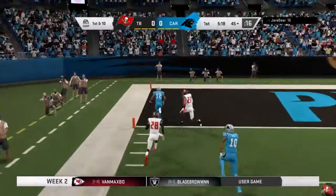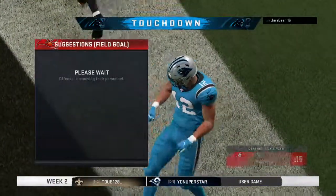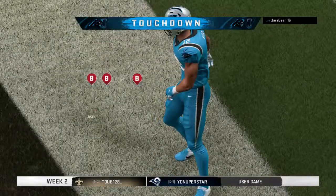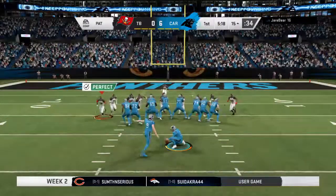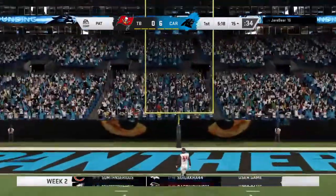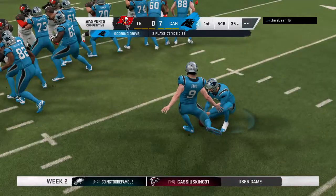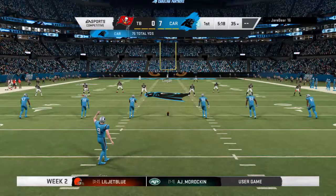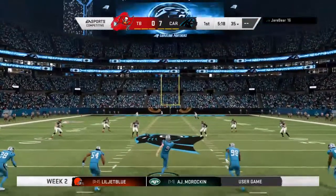Now this one complete downfield on the left side. Touchdown, Carolina. DJ Moore. His second touchdown on the season. And they are able to strike first here on their opening drive. Extra point try good by Gano. And it's now a 7-0 game.